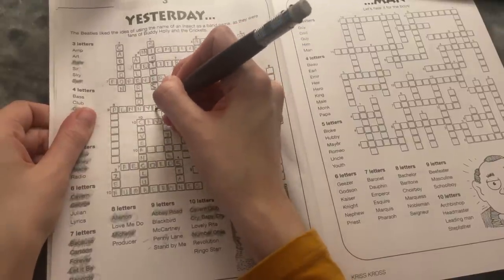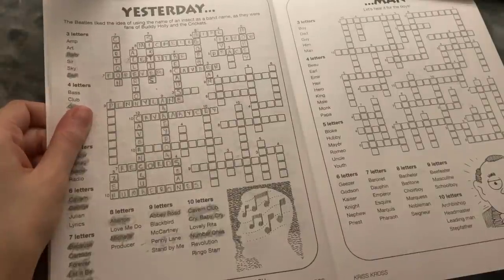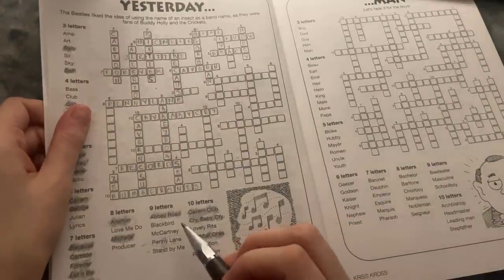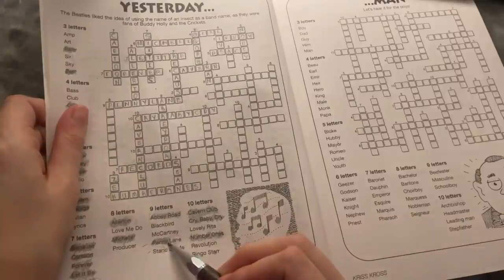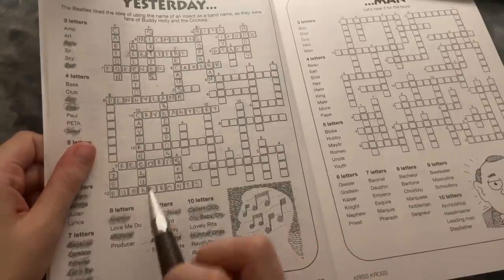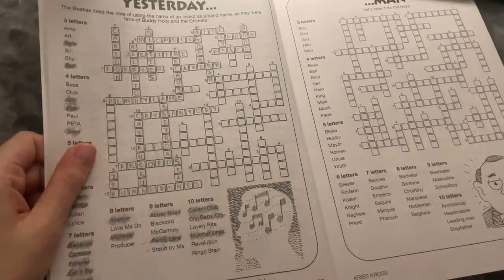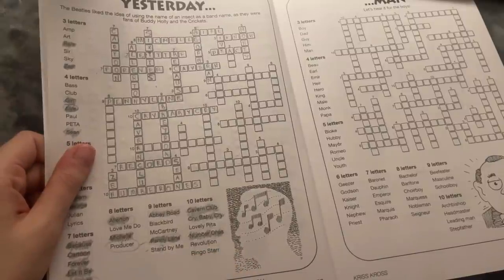And we also have the 8-letter word that starts with a B. The only one we have here that starts with a B is producer.